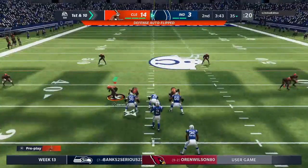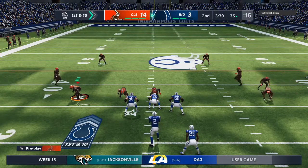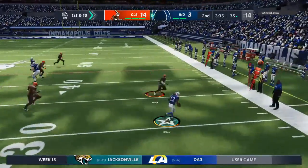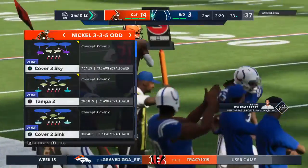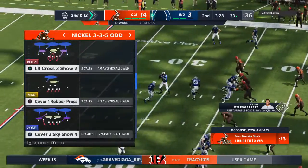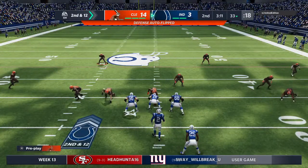Ball up to the 35 now as they come up on 1st and 10. Quick throw here to Hilton. And he went nowhere. Well, he went backwards, back to the 33. That one unable to develop, never got going. A loss of a couple, and it's 2nd down at the 33-yard line.